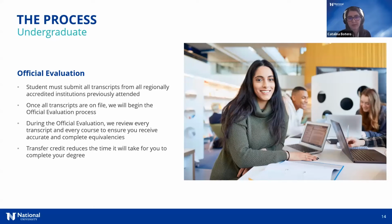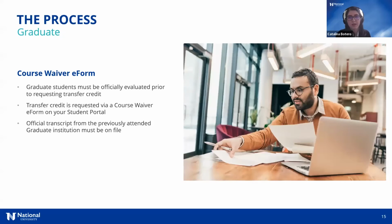For graduate students, National University doesn't review transfer credit unless the student requests a review. A request can be made via a course waiver e-form on your student portal. An academic advisor can assist with this process as well. To process the course waiver, the transcript from the external institution must already be on file.